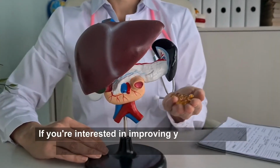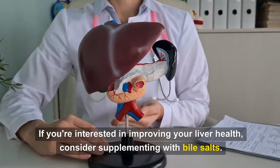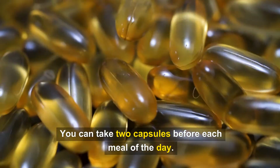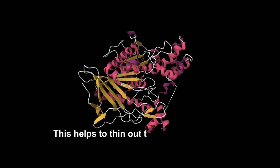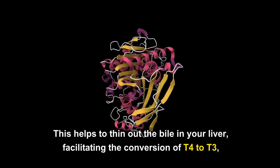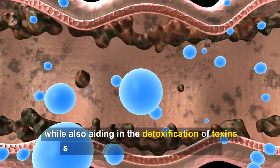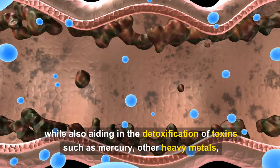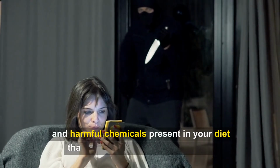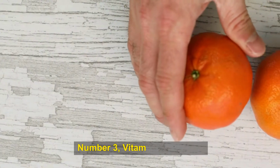If you're interested in improving your liver health, consider supplementing with bile salts. You can take 2 capsules before each meal of the day. This helps to thin out the bile in your liver, facilitating the conversion of T4 to T3, while also aiding in the detoxification of toxins such as mercury, other heavy metals, and harmful chemicals present in your diet that may irritate your thyroid gland.